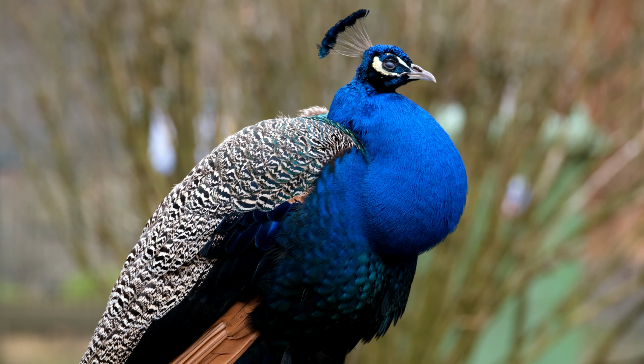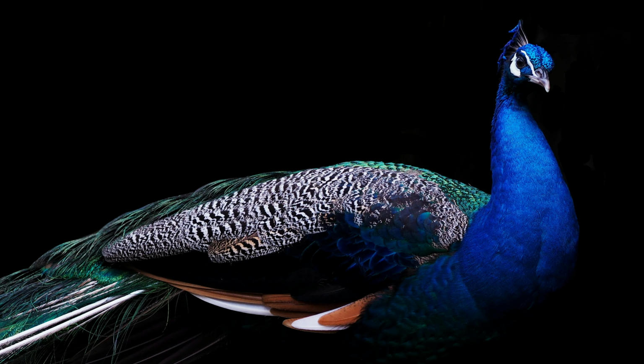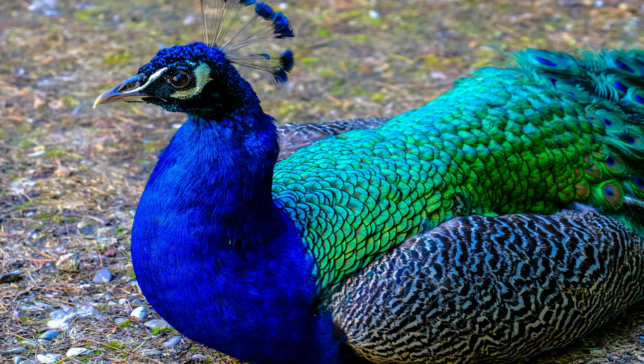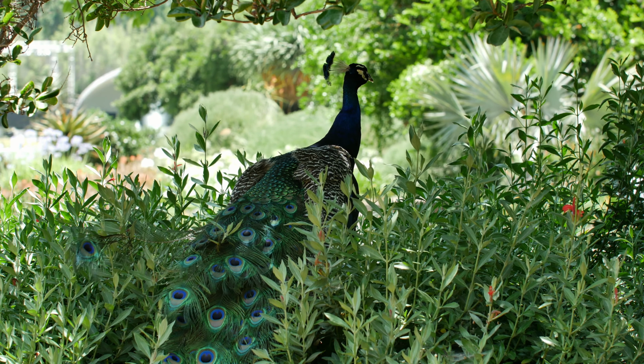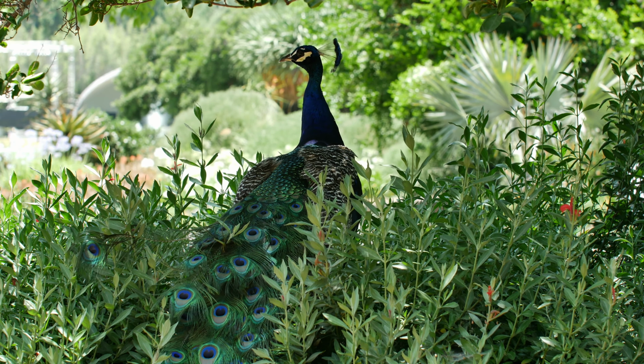Peacocks are birds known for their showy plumage and piercing calls. While both males and females are often called peacocks, really only the male is the peacock. The female is a peahen, while the young are peachicks. Collectively, they are properly known as peafowl.